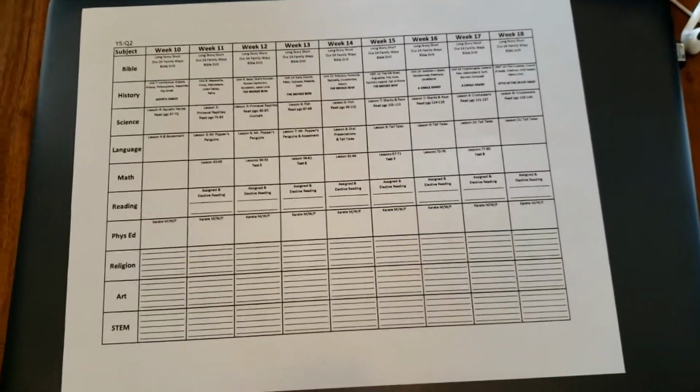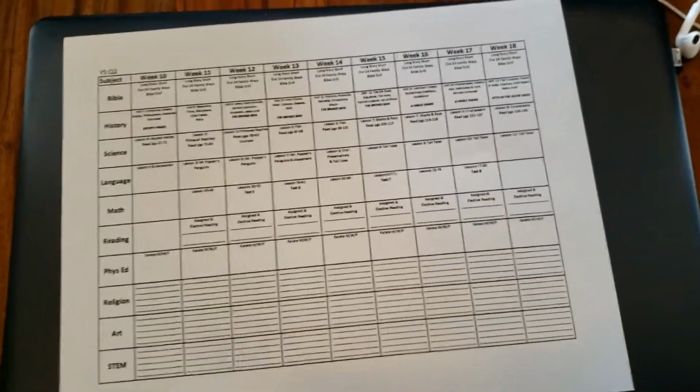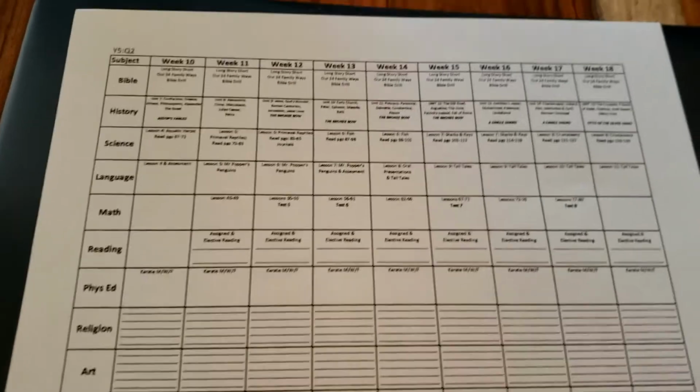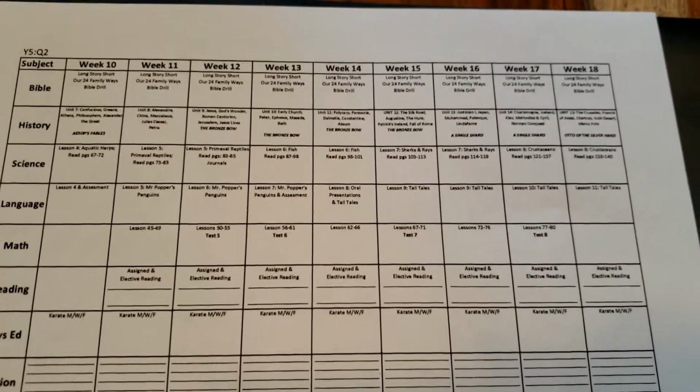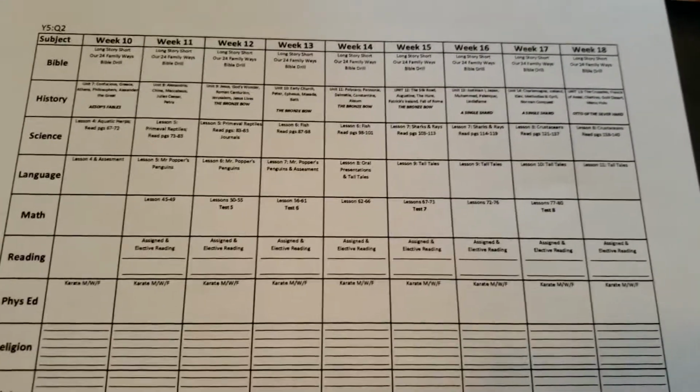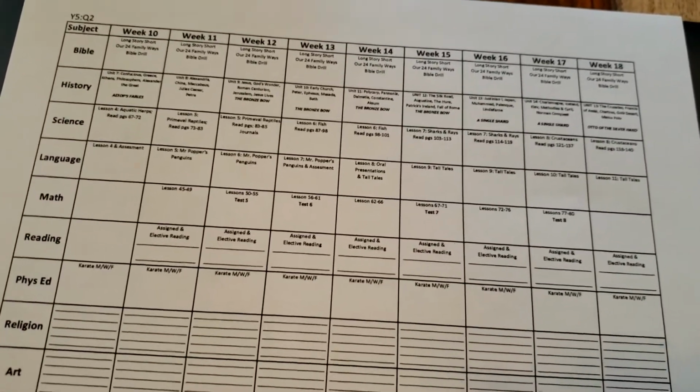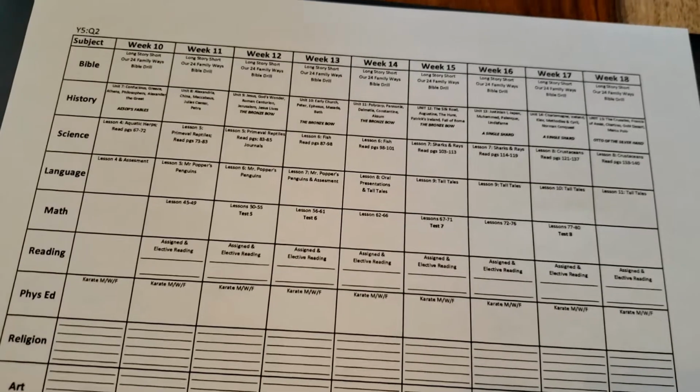And here it is. So the writing is very tiny, but that's okay, because that's just for me to read. And this is again to just serve as my guide for our quarter. So what lessons should our goal be to be in that week?